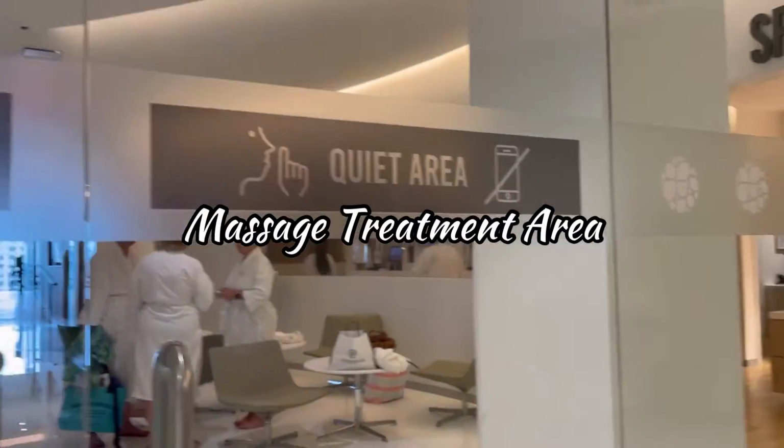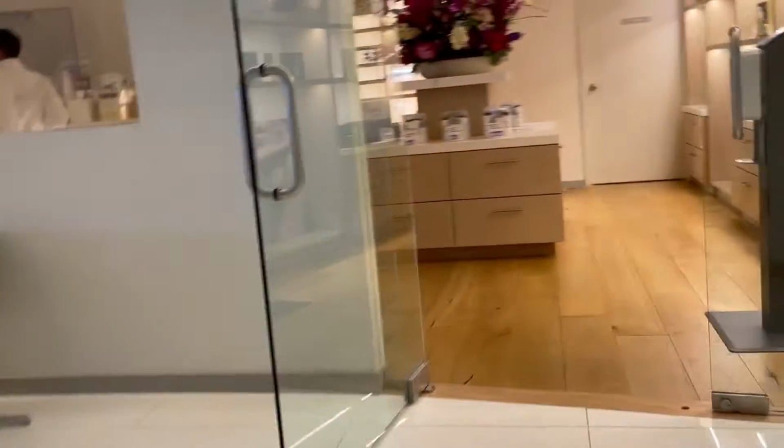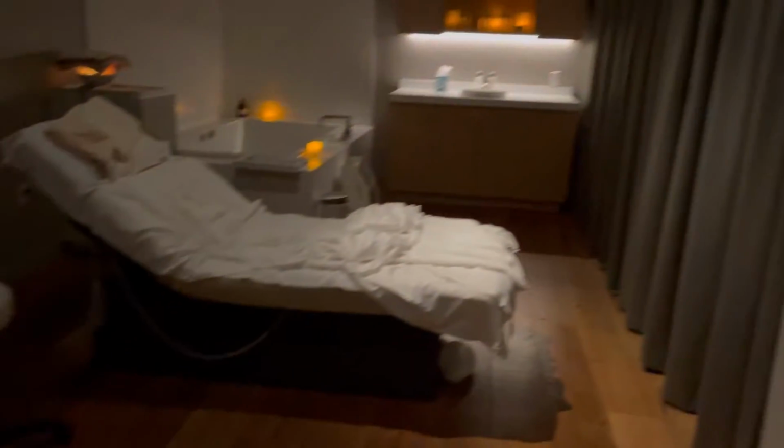After exploring and relaxing for a few hours, we headed in for our massage treatment. We got a couple's massage. And this spa, I would say, is quite expensive when it comes to massages. But I think it was worth it, as, you know, it was a very good massage. It was my first time getting a hot stone massage.